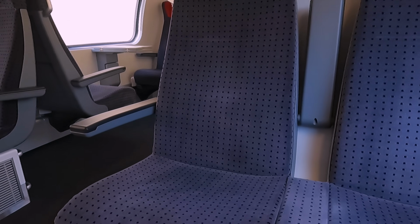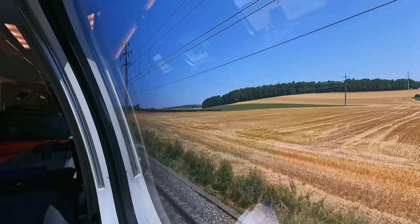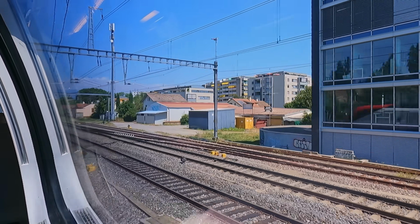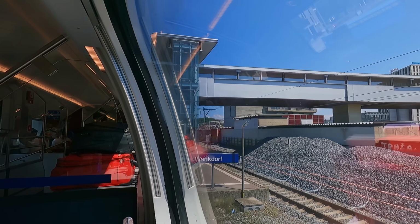I'll show you around this new train's interior and experience the luxury onboard dining, exploring just what went wrong with this troublesome and bumpy train. So join me as I ride across the length of Switzerland on what people say is the country's worst train.